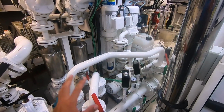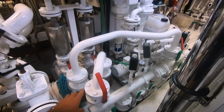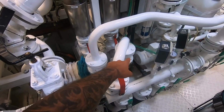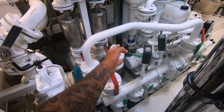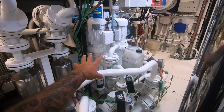Here we've got the sewage treatment plant and the black water and grey water systems. We've got two jet pumps down here. We've got a black water pump and a grey water pump, and again, they can do each other's jobs. So if one of them fails, the grey water pump can act as the black water pump. It all goes into the sewage treatment plant here.